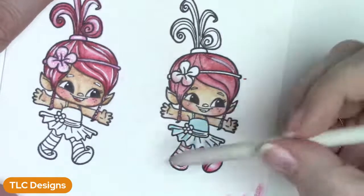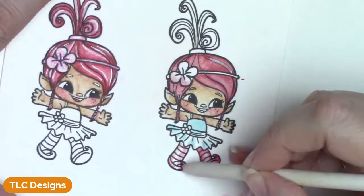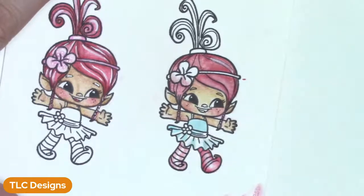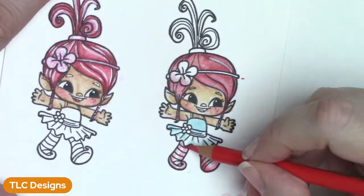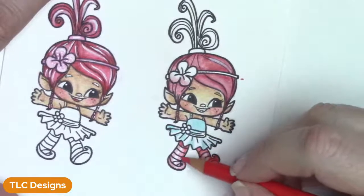We're going to take the blending stub. I'm going to push that pink and melt that wax so that the pigment is all that's left on the cardstock. Grab the second red, darker. I'm definitely going to have it up underneath this dress or tutu. Keep wanting to call it something other than what it is.